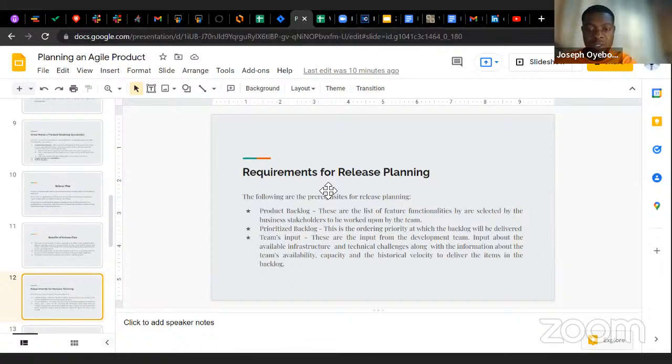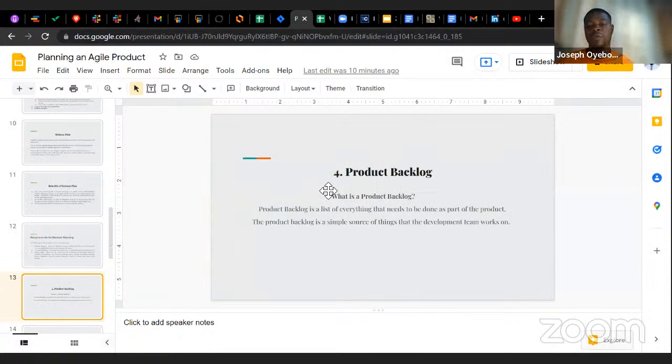Then the team inputs. These are the input from the development teams, input about available infrastructure and technical challenges, along with the information about the team's availability, capacity, and historical velocity to deliver the items in the backlog. So number four, we come to product backlog.